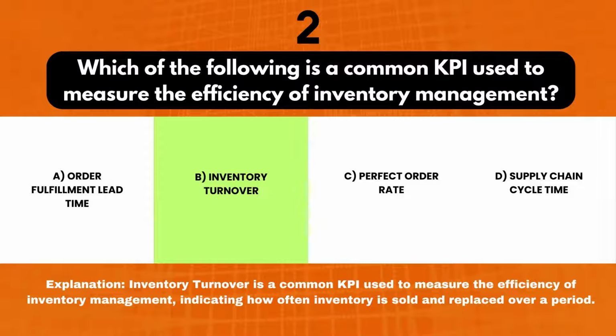Correct answer, B. Explanation. Inventory turnover is a common KPI used to measure the efficiency of inventory management, indicating how often inventory is sold and replaced over a period.